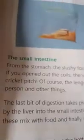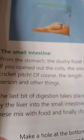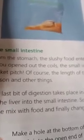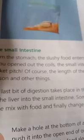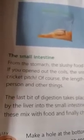The small intestine. From the stomach, the slushy food enters the small intestine, which is a long coiled tube. If you open out the coil, the small intestine will stretch longer than the length of the cricket pitch. But this length depends upon the height of the person and other things. The last bit of digestion takes place in the small intestine.